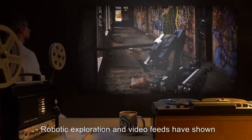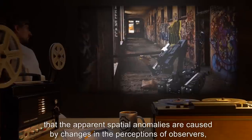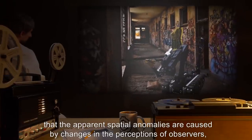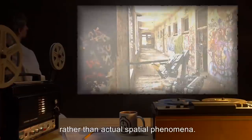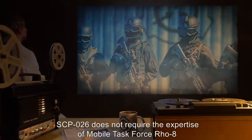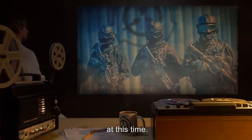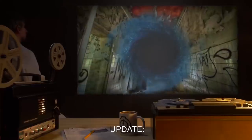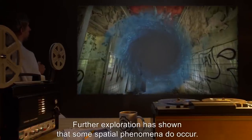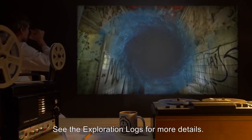Robotic explorations and video feeds have shown that the apparent spatial anomalies are caused by changes in the perceptions of observers, rather than actual spatial phenomena. For this reason, SCP-026 does not require the expertise of Mobile Task Force Row 8, Roadside Picnickers, at this time. Update. Further exploration has shown that some spatial phenomena do occur. See the exploration logs for more details.